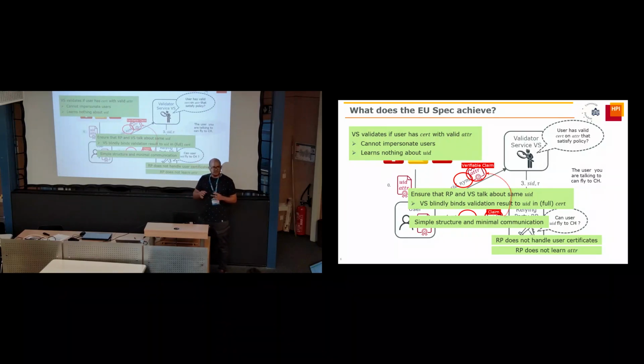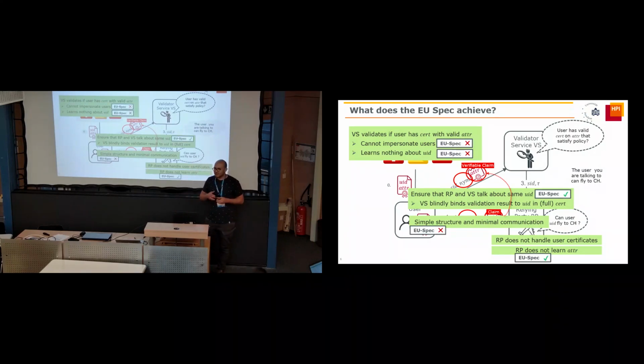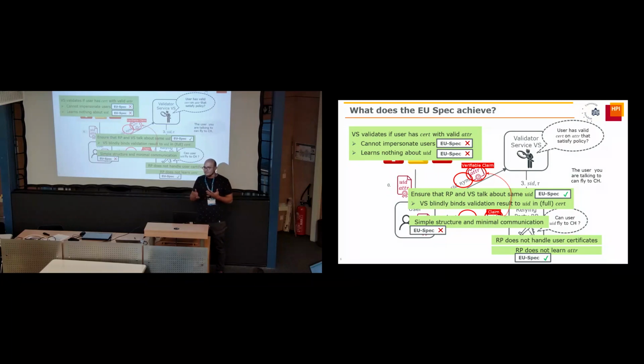When looking at the EU specification from a lens of our model, we were able to validate that it indeed does not provide impersonation resistance or the kind of privacy we want from the user with respect to the validator. But to be fair, this notion of privacy is new. This is something we added in our model. It wasn't part of the scope of the specification when it came out.